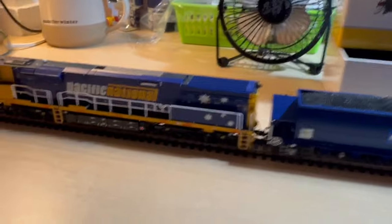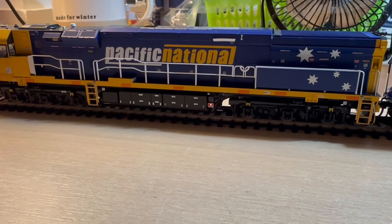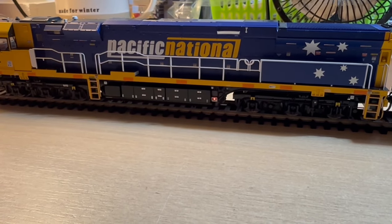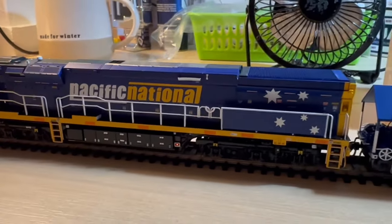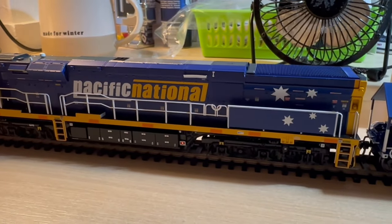Well, I shut the engine down, but for some reason didn't do the full shutdown procedure. Well, it's off now, anyway.